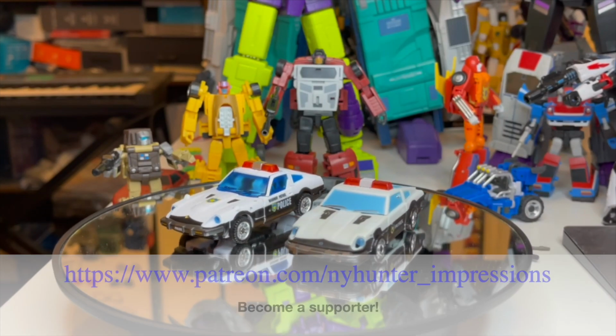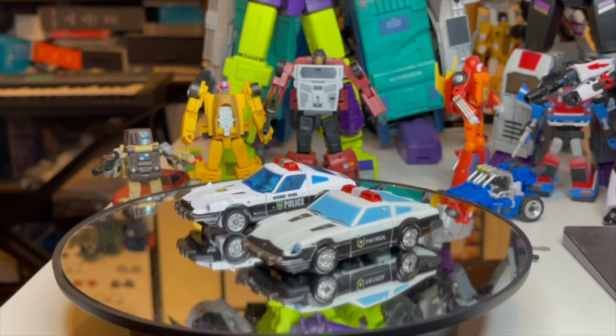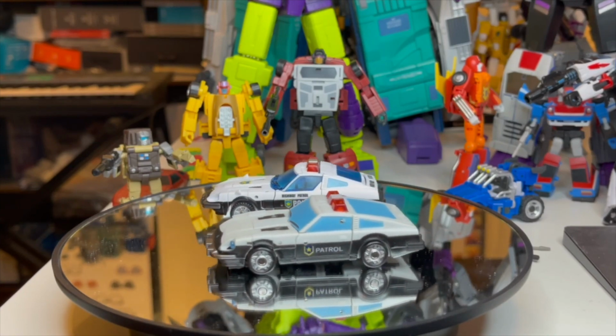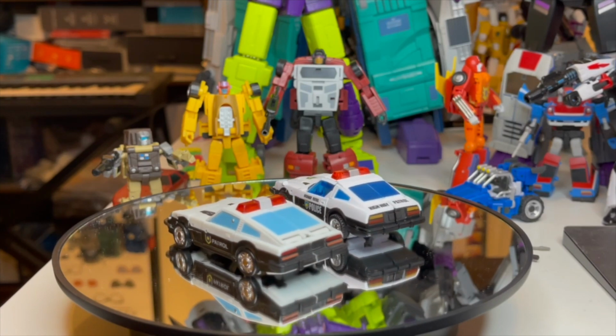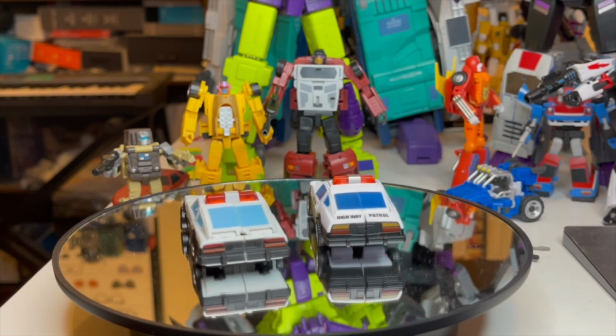Yeah, once again, my favorite character. So I try to get them all. And even though I may not like the Magic Square as much as the NewAge, I'll keep them both. All right, and that's my stance.